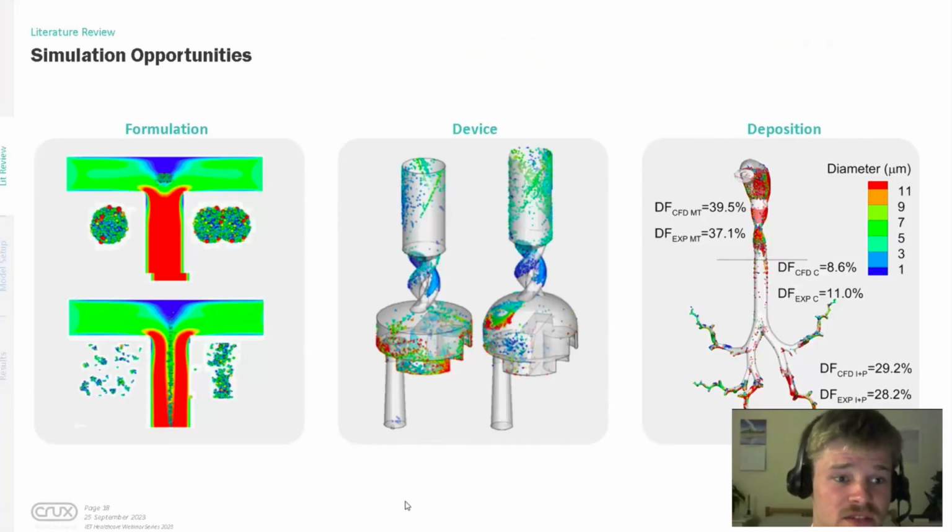So this is kind of where simulations come in. We've spoken about how hard it is to test these things in real life. We've spoken about how expensive and difficult and possibly unethical it is to test these in humans. So if we can reproduce all of these results in computers using physics-based simulation software, we can accelerate this drug development. And there's three main areas for inhaled therapeutics where we can focus these efforts. We have the formulation, so the powder or the liquid. We have the device, so we can tune the device resistance, the way that powder is broken up within the device, any leak paths. And finally, we can predict the deposition, which is kind of the topic of this presentation this evening.